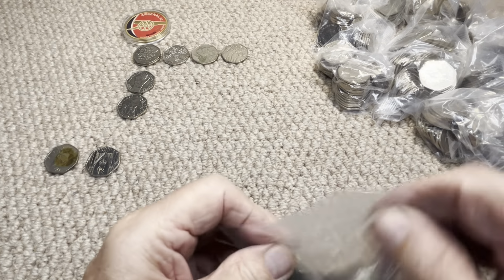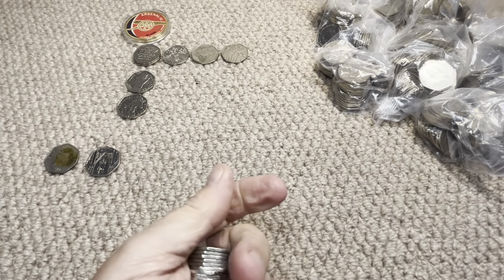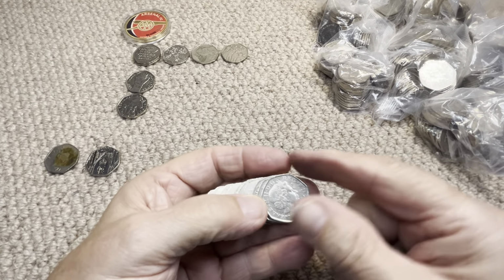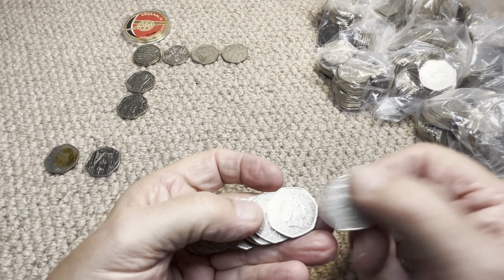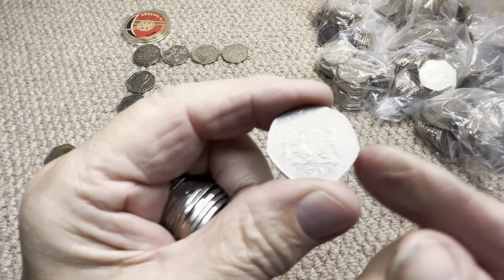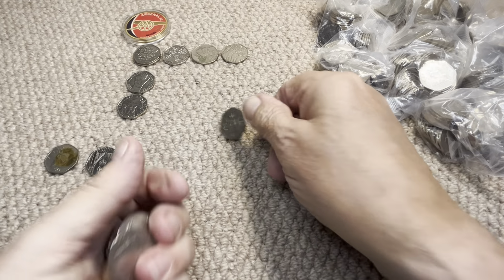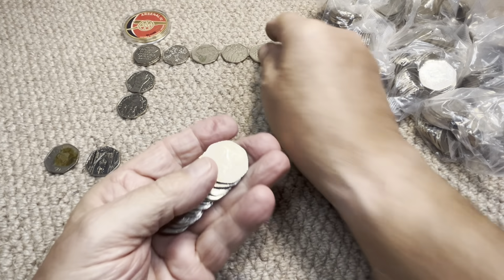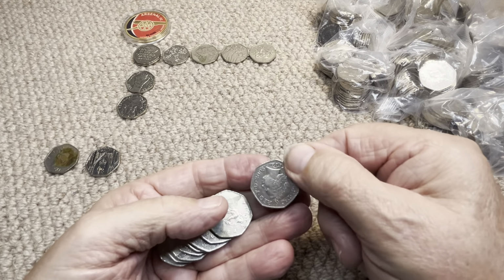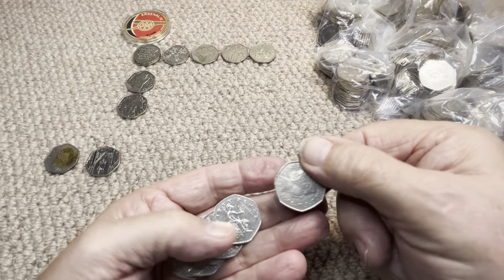Oh well, we've got a few at the moment. See where we go from here. There we go, Christopher Ironside. Not a bad looking coin. I quite like that shield. That's Christopher Ironside, he can go up there. That's a very clean 2005, isn't it? That's a very mucky 97.